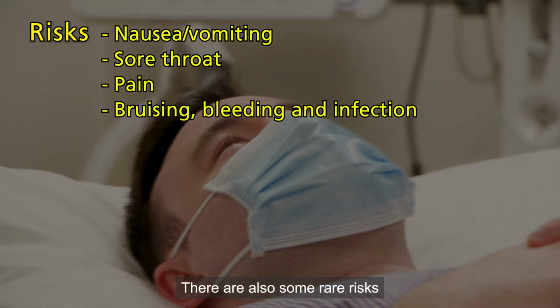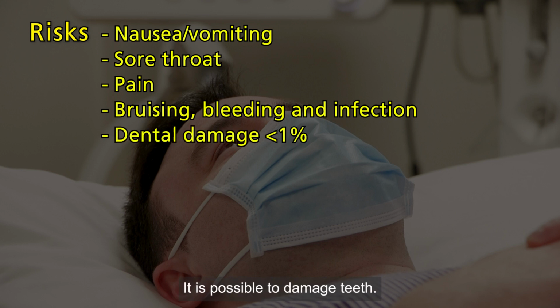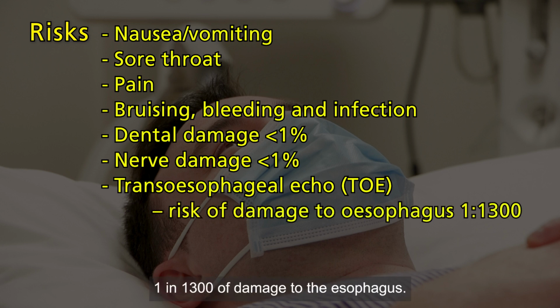There are also some rare risks associated with anaesthesia for heart surgery. It is possible to damage teeth. It is also possible to damage nerves, and these risks are incredibly rare and quoted at less than 1%. If you are undergoing valve surgery, it's likely you will be given a transoesophageal echo or TOE, and there is a risk associated with this of 1 in 1,300 of damage to the oesophagus. This is incredibly rare and much more likely people complain of a slightly sore swallow or throat.